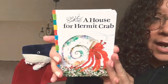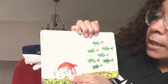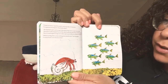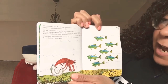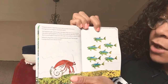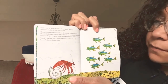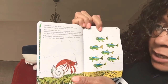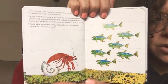This is called A House for Hermit Crab. Time to move, said Hermit Crab one day in January. I've grown too big for this little shell. He had felt safe and snug in his shell, but now it was too snug. Hermit Crab stepped out of his shell and onto the floor of the ocean. But it was frightening out in the open sea without a shell to hide in. What if a big fish comes along and attacks me? He thought. I must find a new house soon.